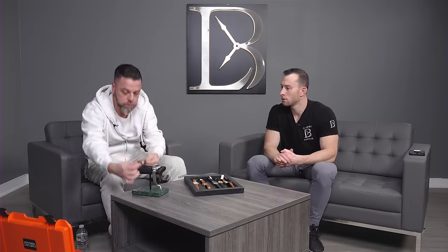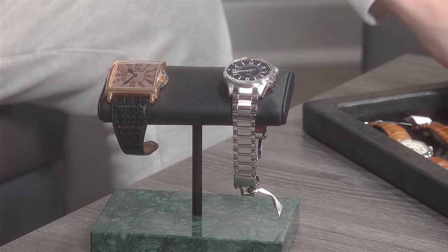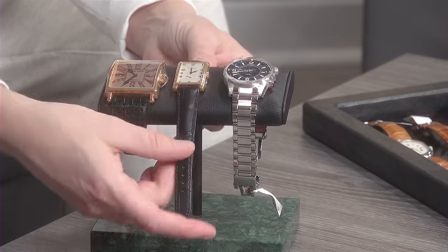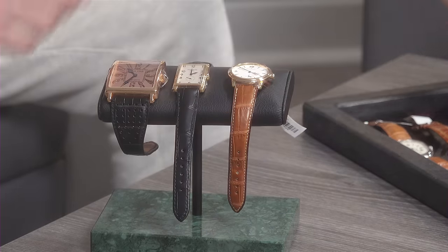And I don't think I even showed everything. I'm just going to quickly show you. Here's a brand new golden square Roger Dubuis in gold. Here's an older Patek in gold. Here's an older Blancpain in gold. All these watches are $10,000 and under. There's so many options out there.